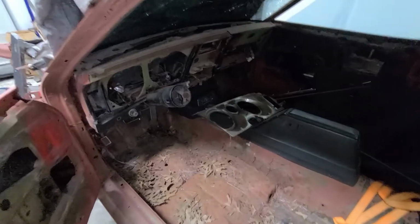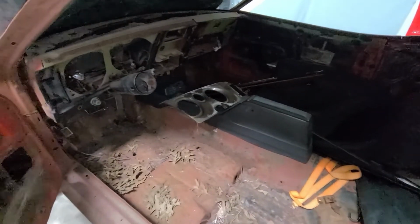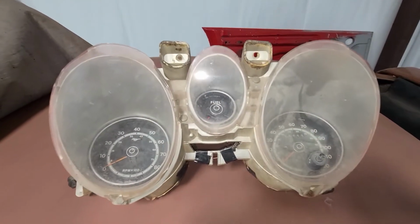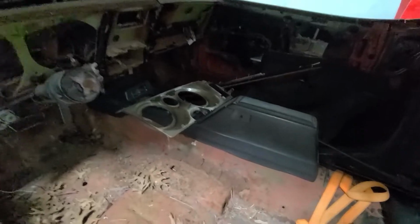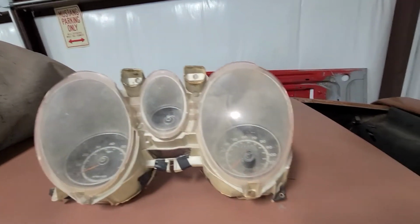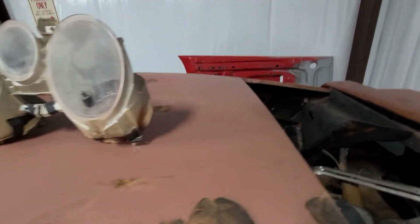So, pretty cool Mach 1. 73 Mach 1. I was able to find here, look at these gauges. They're the gauges that would go in it, that were taken out. And you can see the little piece right there on the center console. But yep, a lot of the parts are probably here to build the car.